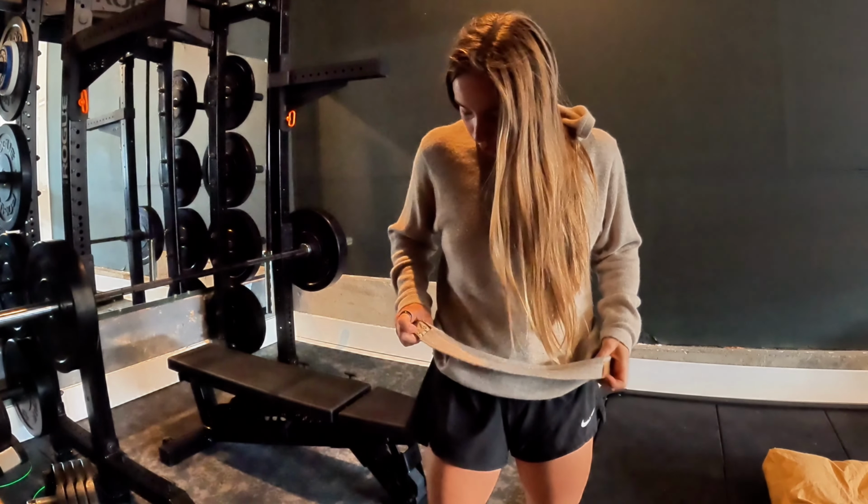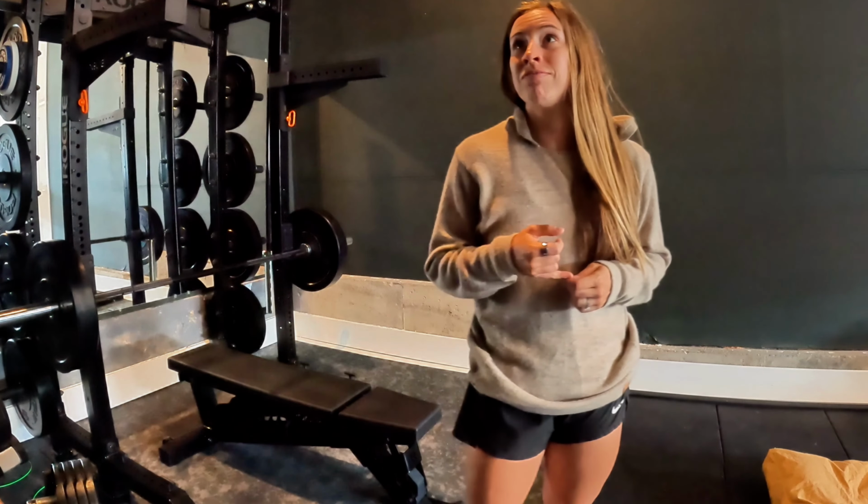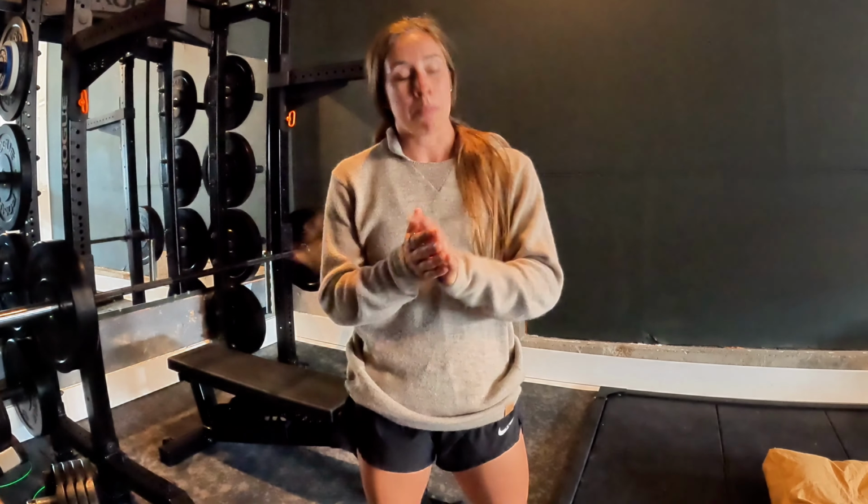I've been obsessed with this sweater and have been wearing it pretty much every weekend for the last month and a half since I got it. It's a perfect companion for travel. I've been doing a bunch of travel and plane rides lately, back and forth across the country.